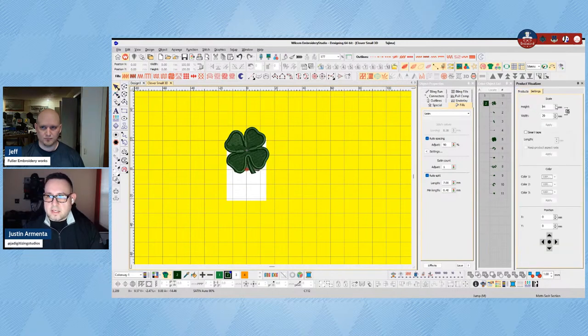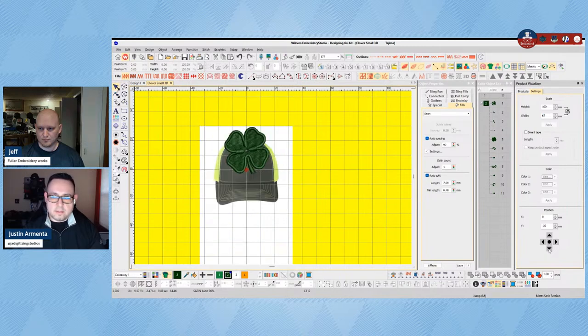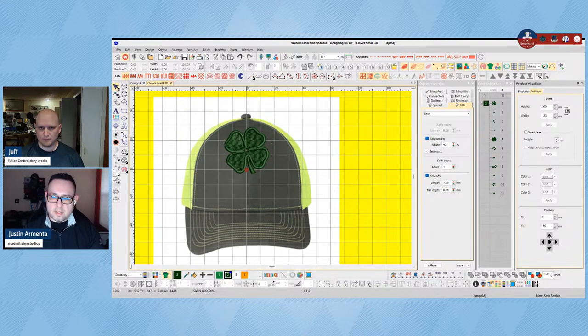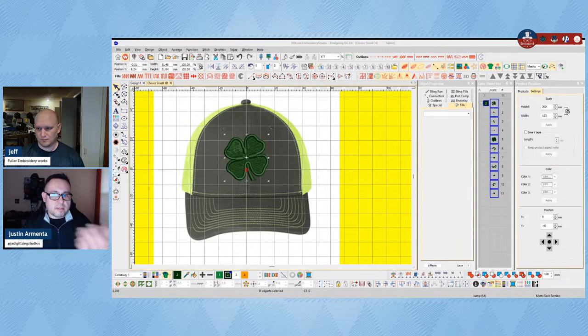And again, the settings as far as size and whatnot, you're going to control under the settings tab, placement. So again, if you're not comfortable or you don't want to use the art programs, but you do want to use specific garments that you're using from a vendor, that's another quick way of doing it: actually importing it into Wilcom and going from there and outputting that PDF.